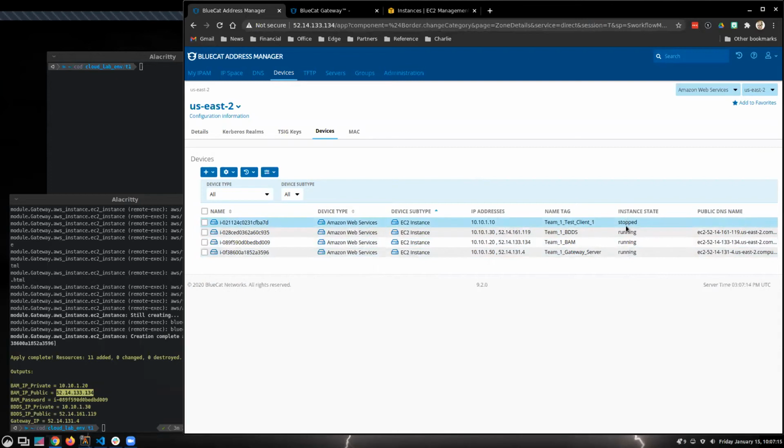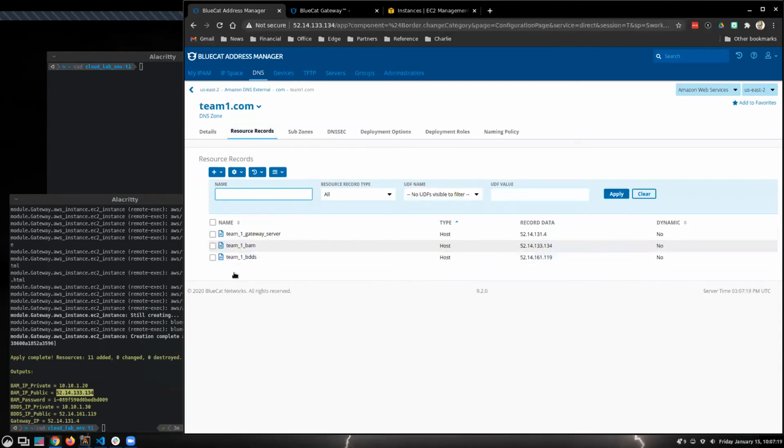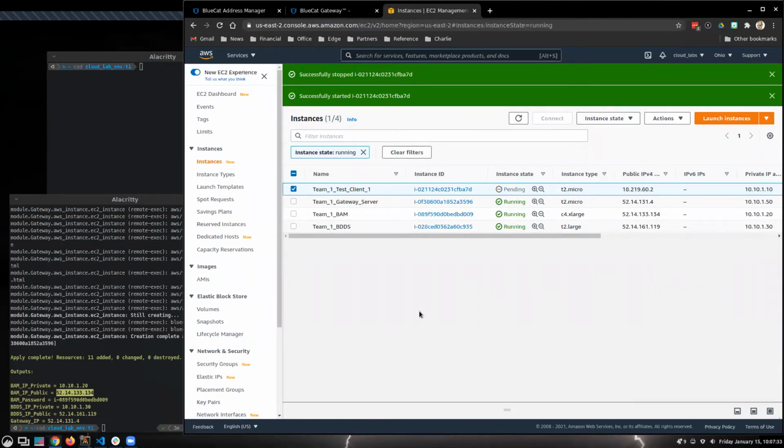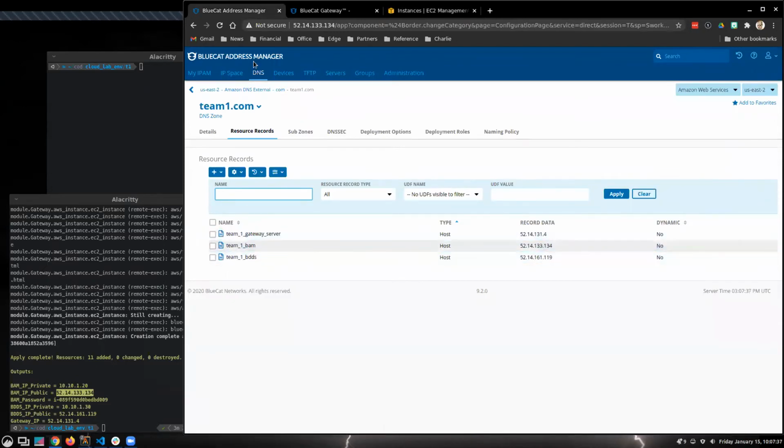So BAM is aware of the state of that thing. And now if I go back over to DNS, aha, it disappeared because I did dynamic update of this. All right, so I'm going to restart that thing just so it shows back up and we can use it later. But you can see that this is all working. We've got discovery and visibility running. It's polling for changes. It's finding updates, and it's updating our IPAM and our DNS. All right, so that's cloud discovery and visibility.